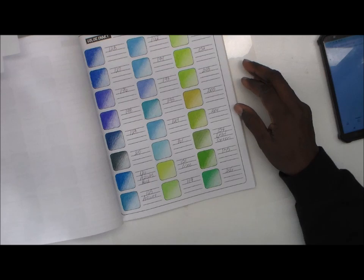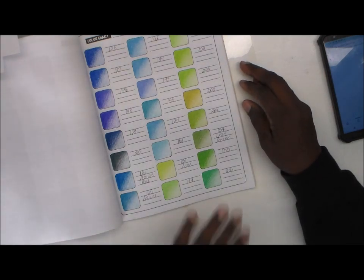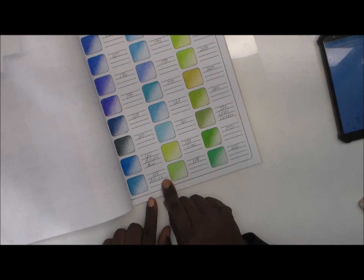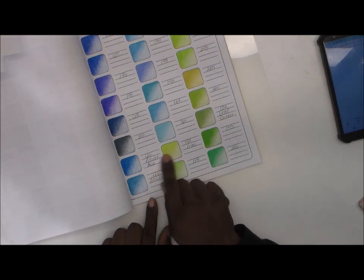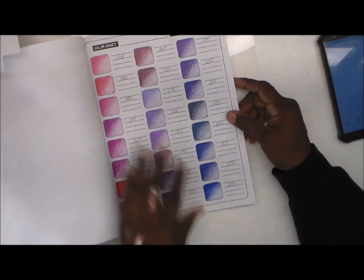I like the pencils. I really, really like these pencils. And it's not like I knew the set. Now this right here, I wrote down the wrong number. It's actually supposed to be here instead of here. Azure is supposed to be 125 instead of 126, so I gotta fix that. But as you can see, like I said, on the next few pages, I just wrote down the number.